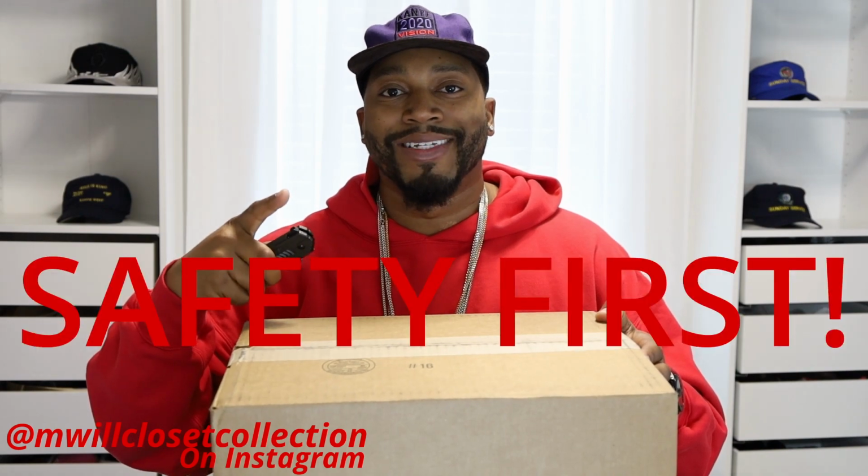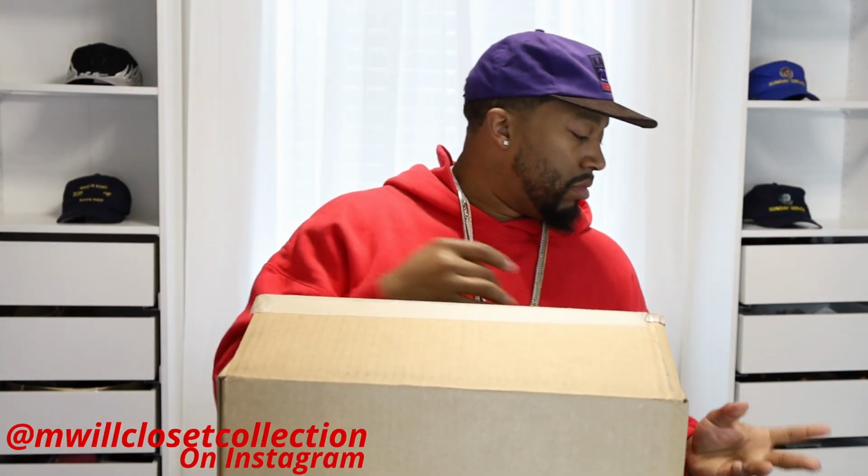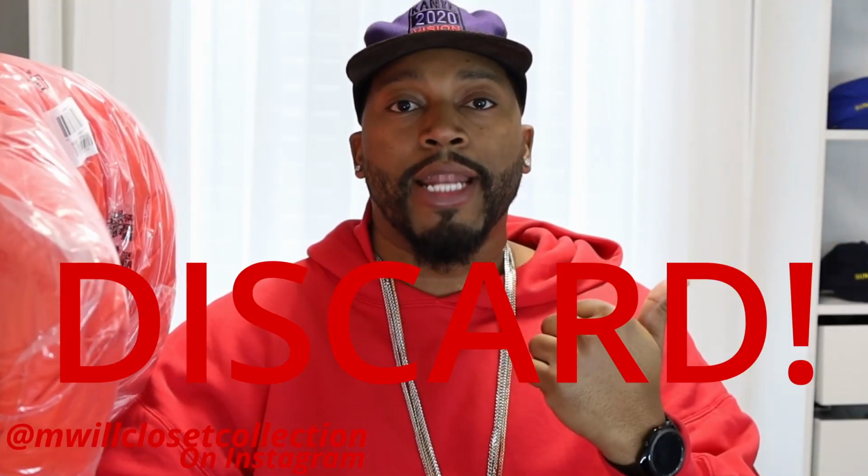Let me grab my shank, turn safety off, because remember, safety first. Remember, come up to the box and always cut away. Always cut away, because trust me, you don't want to get shanked. Discard that. All right, let's grab the box. Discard that. All right, so off top, the color is not a true red like I thought it would be. It's more of a reddish orange. Let's get out of this bag.